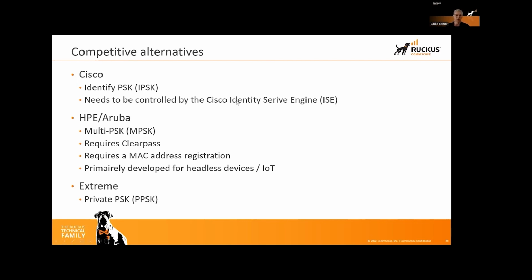With Cisco, you do need to have Cisco ISE to be able to manage the IPSKs and create them. With HP Aruba, you do have to have ClearPass. It's not natively built into the Wi-Fi solution controller itself. And it's predominantly, with Aruba, used as part of MAC registration, which we can also do. Rather than using DPSKs, it has to be like a bound MPSK there.